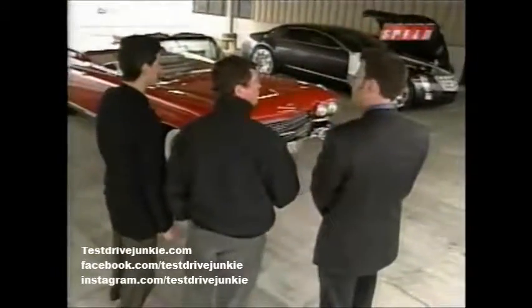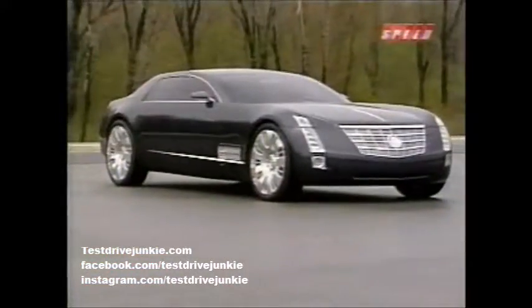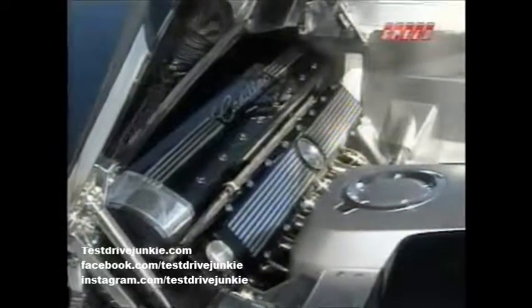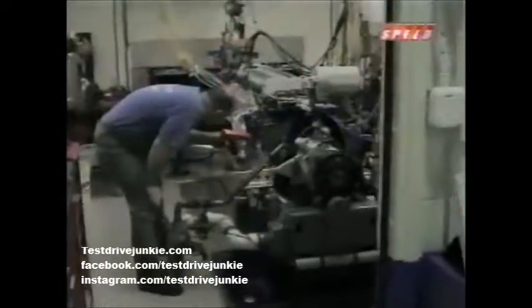Motor Trend's Jack Keebler grabbed an offer to get behind the wheel and met the 16's design and project managers at GM's Proving Grounds. The amazing 13.6-liter V16 actually weighs less than GM's current 8.1-liter V8, yet produces an incredible 1,000 horsepower, 1,000 pound-feet of torque. And it went from the drawing board to a working engine in just 8 months.